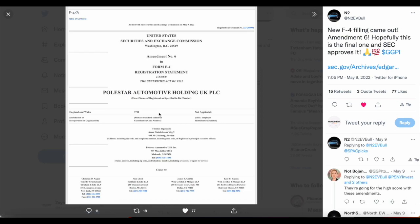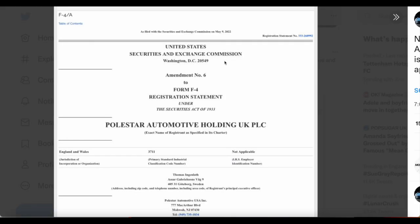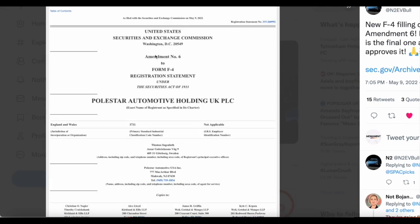So they've got a filing in the UK through Company House, they've got a filing, and this is by Polestar Automotive Holding UK, same company, same UK based company, same company that is registered in the UK that is filing to go public within the United States. Thomas Ingenlath, CEO right there. So it just says United States Securities and Exchange Commission. So this is what happens when a company is filing for merger and filing to go public through a SPAC merger. It's all standard stuff, but we're just hoping that it is the final filing. So this is just an updated one. And this is Form F4 registration statement under the Securities Act of 1933. And this is Amendment 6.